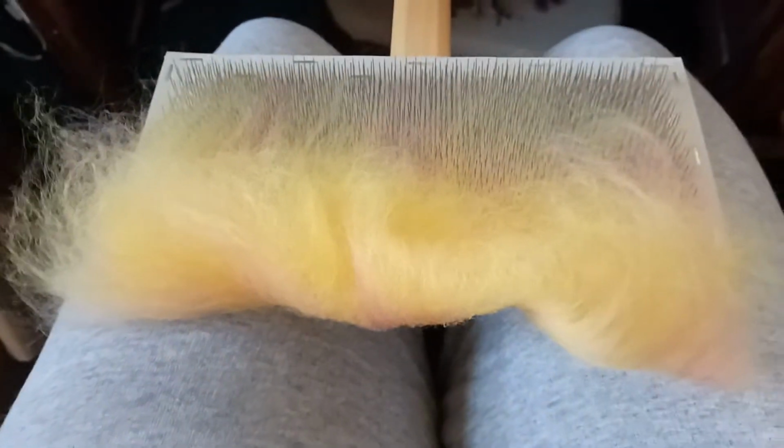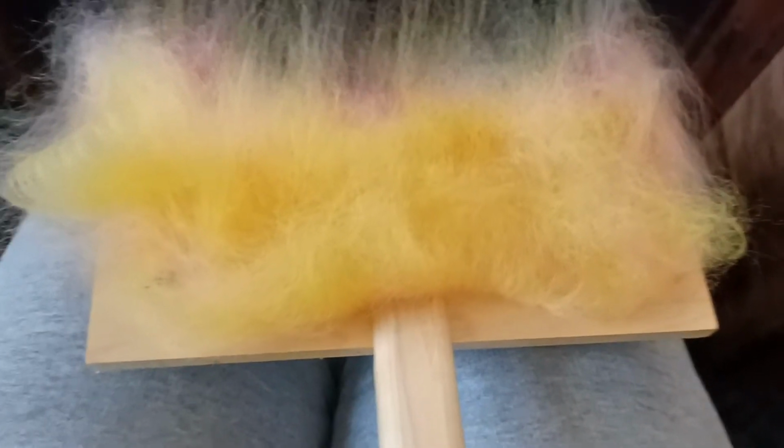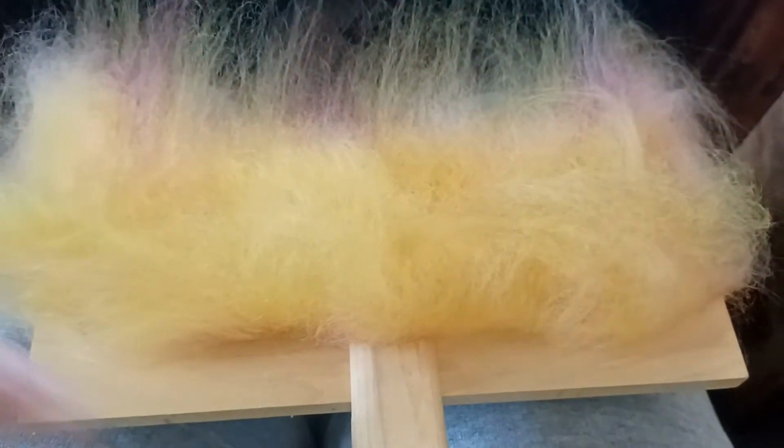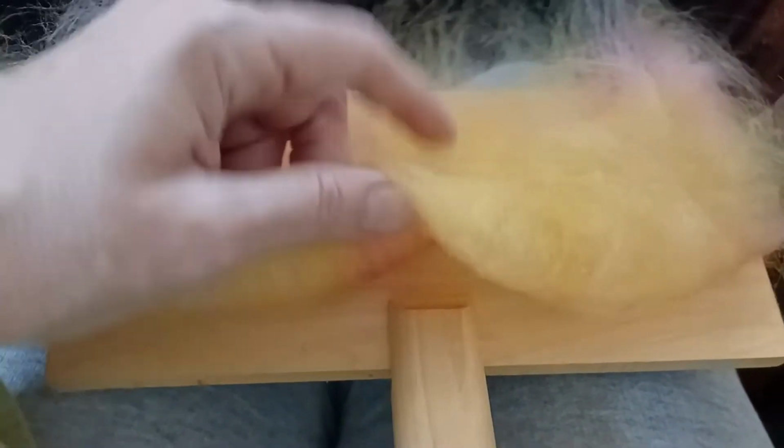So now I'm just going to very gently roll this up, and take it off onto the back of the other card. This just gives me a nice hard surface that the fiber won't stick to, like it might stick to my pants, or it would certainly stick to the tines of the other card. So now I can roll it up, and I'm going to use both hands to do that. But I really like these rolags so much better.